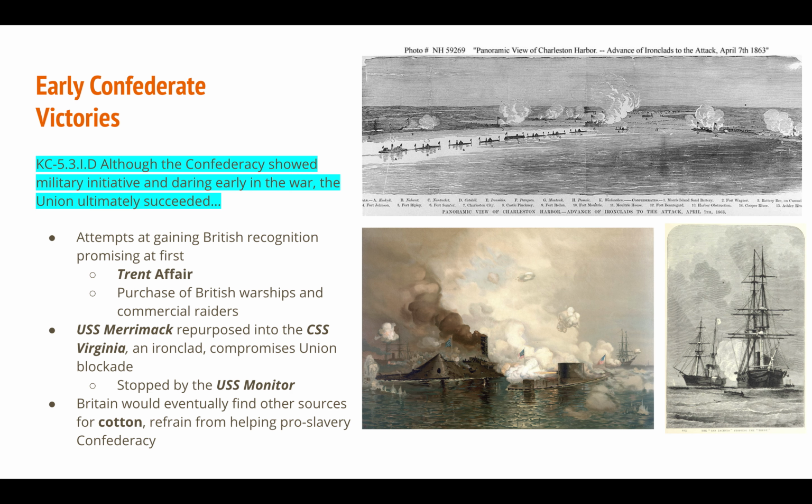So as we mentioned, the Confederacy had to start from scratch in terms of building its army and its navy. And one of the ways in which it built up its navy is by using old United States ships that were in the South at the time of secession. One such case was the USS Merrimack. That was a United States ship, and then it was repurposed into the CSS Virginia. They outfitted it with iron sidings, and it made it into an ironclad.